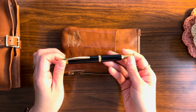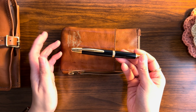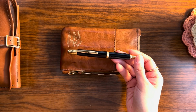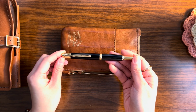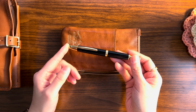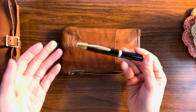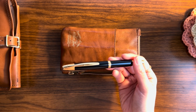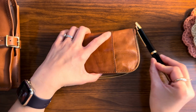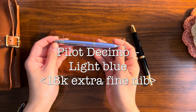And the thing is, Decimos are hard to get in Canada. I think there's something about the distribution that makes it just a bit harder for Canadian retailers to stock Pilot Decimo. So I never actually had a chance to try that pen out in my hand when I went into Wonder Pens. Not only was this Decimo there for me to try it out, but it was an extra fine nib. And so that is this pen that you are looking at right now.